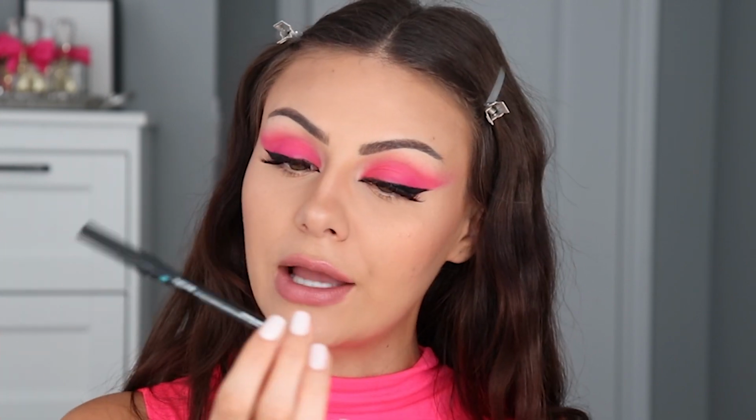Because I'm living. Okay, I decided that I don't want to do black on my waterline. I actually want to do nude, so I'm going to go in with the Sephora 12-hour eyeliner. Contour eye pencil 12-hour wear in the shade Coconut.